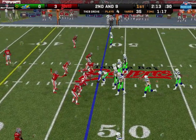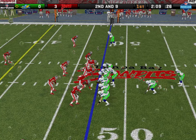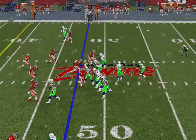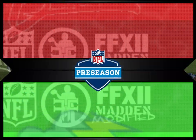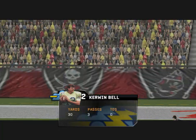Let's go, D. Let's turn it up, D. Play football. Run it. Throws it. Caught out of bounds. I think the quarterback just let that one get away. Hawkins was the intended receiver on that play.